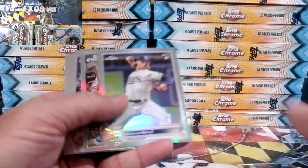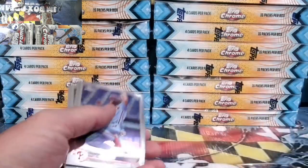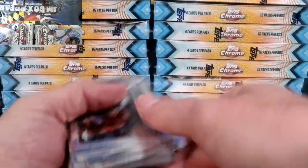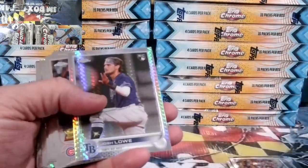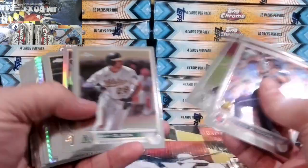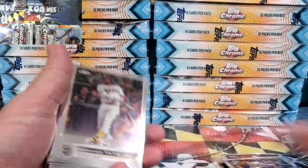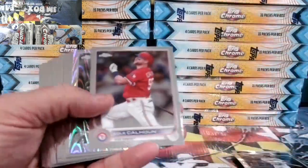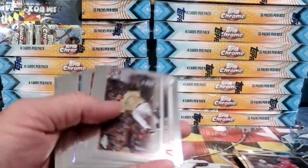We got Tyler McGill. We got Shane Baz. Josh Lowe. Another big rookie, and those are selling good. We got Alek Manoah. We got Clayton Kershaw. Josh Lowe. We got Bobby Dalbec. We got Jesse Winker. We got Tyler Gilbert.